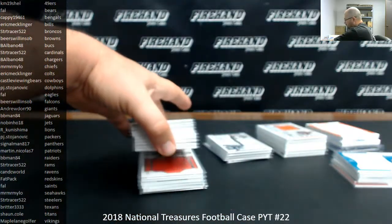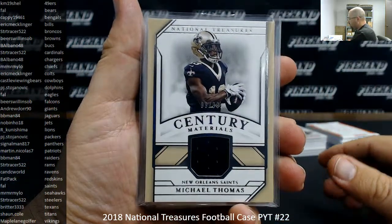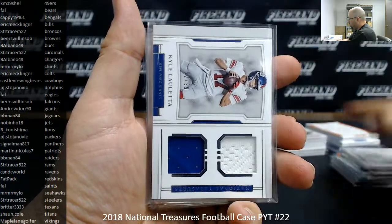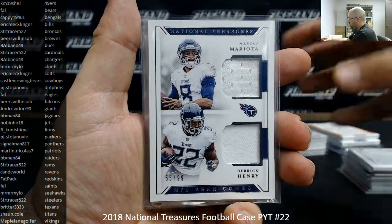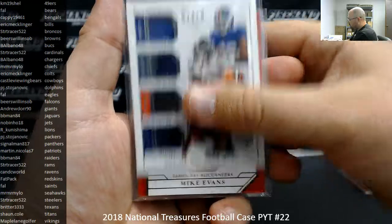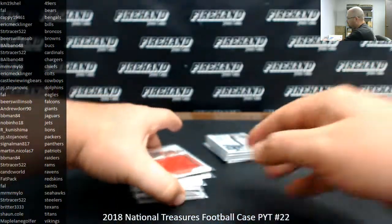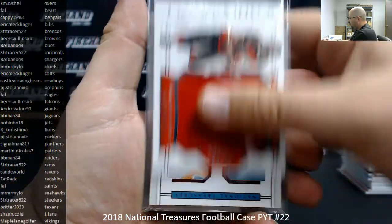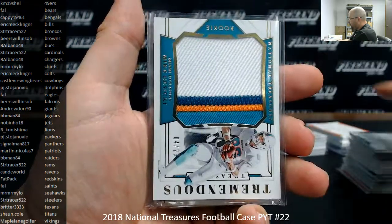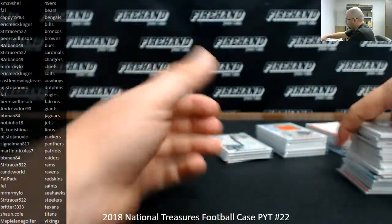Let's see, memorabilia hits. Number to 99, Michael Thomas, Rob Gronkowski, Larry Fitzgerald, Sony Michel, Kyle Lauletta, Derrick Henry, Marcus Mariota. Got a quad of Barkley, Penny, Chubb, and Michel. The Ram draw went to the Seahawks. The 49, Mike Evans, Brett Favre, Allen Robinson, O.J. Howard. The 33, Callum Ballage. The 25, LaDainian Tomlinson, Mikey G. The 14, Sam Darnold. And the 10, Kerryon Johnson.